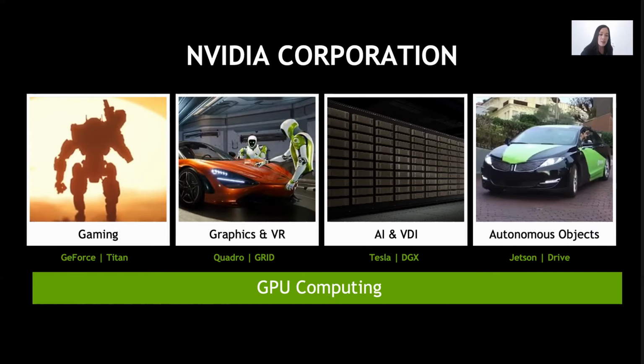And in the same way that we work with ISVs for the graphical applications, when it comes to Tesla, we make sure that those GPUs are validated to run 24/7 in the data center. So they come with warranty and support and the testing that you need to know that you can rely on that GPU to run intensively for 3-4 years.